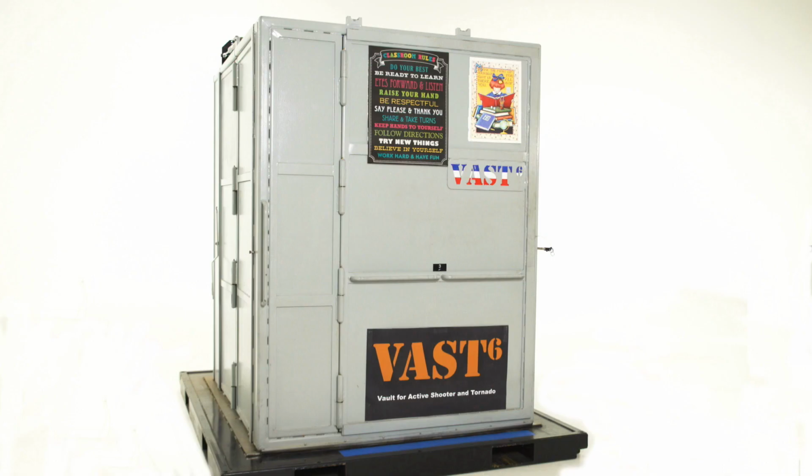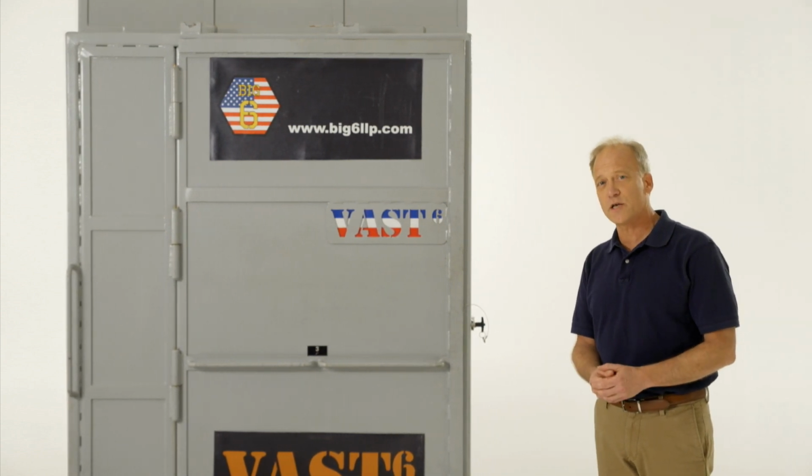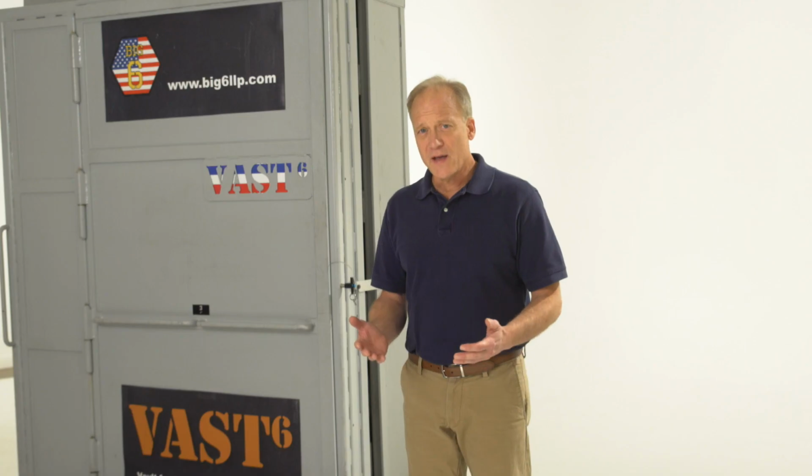Not only is the VAST6 bolted to the floor, the overhead has 500-ton debris protection and meets the F5 tornado debris requirements from FEMA. The VAST6 does not consume a large area of the classroom when not in use, but ready for entry within 20 seconds.